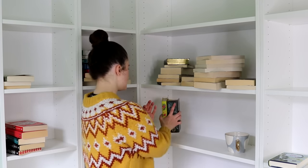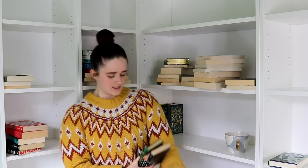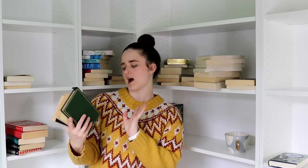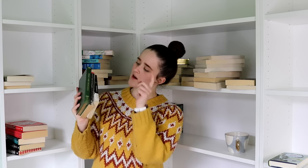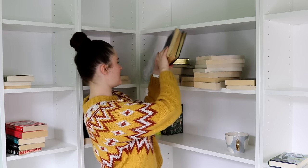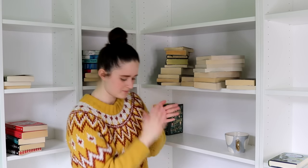So I'm gonna put these just here for now. See where we take them. Okay, we have some battered editions of some classics. So we have a Pride and Prejudice, another Pride and Prejudice, and a Frankenstein by Mary Shelley. So they can go in the classics section.